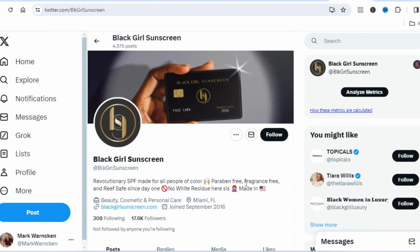And they've updated their bio, which is something we all should be looking to do every 3, 6, or 12 months as well. Still got their business logo there. They've now got this, it looks like a loyalty card or a member's card, that type of thing. But everything else is still congruent with what they had previously. I love this one, BlkGrlSunscreen.